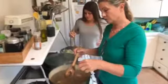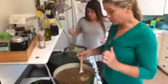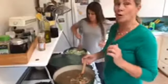Where do you get the chicken bones? Whenever I cook a chicken, I always make a whole chicken, so that I can have bones afterwards. Really? Always. So what do you do? Explain.